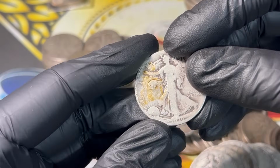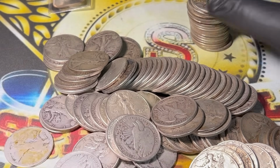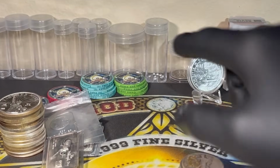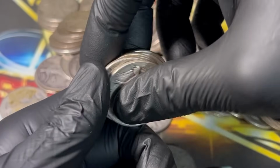I'm going to try my best to fill up all the tubes I have, or at least some of the tubes I have. I don't know if you've noticed this, but my new little setup, I have a wall over here of empty tubes. My plan is to fill those up ASAP.